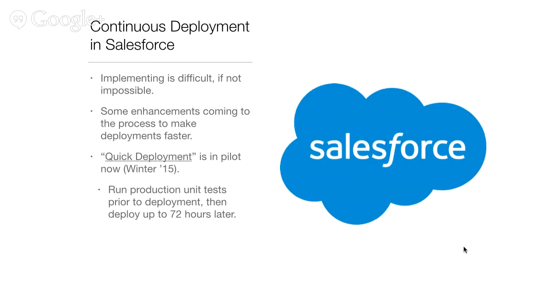So on the Salesforce side, continuous deployment's kind of interesting. You may have noticed a few things that I've mentioned along the way that, if you really know the Salesforce platform, are going to cause some problems. The big one is on the continuous integration side, of actually doing feature branches and versioning out your code. Right now, to run unit tests in Salesforce, you need a sandbox. And sandbox creation is a manual process. You have to log in to your organization and create a sandbox.